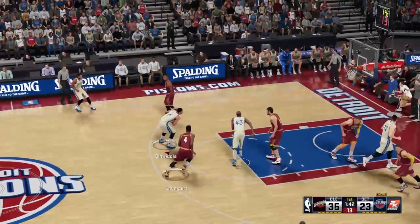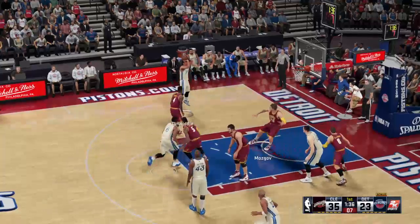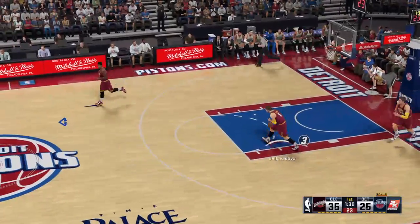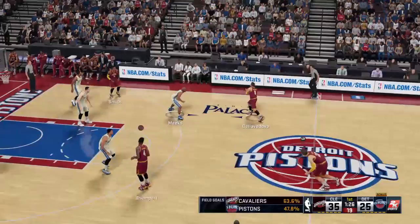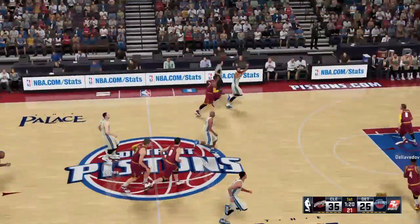Pass to Dinwiddie. There's 1:38 left in the first quarter. And he wills that one in, sinking right through off the back iron. That's a clean look they gave him there, fellas, and he drains those. Dellavedova kicks to Smith. And a miss there on the triple. Pistons trail by 10.